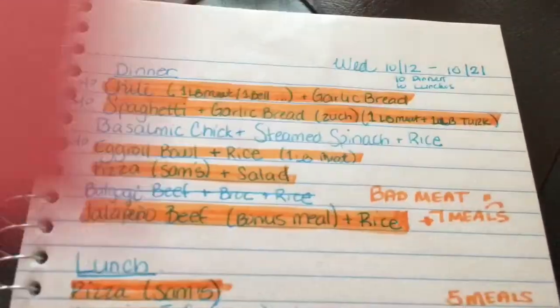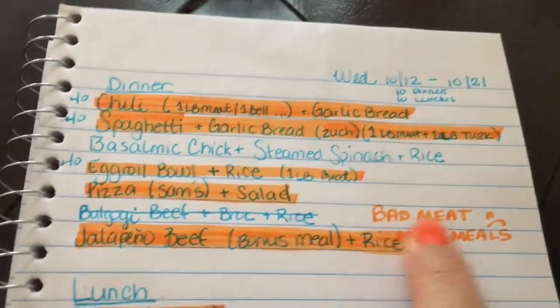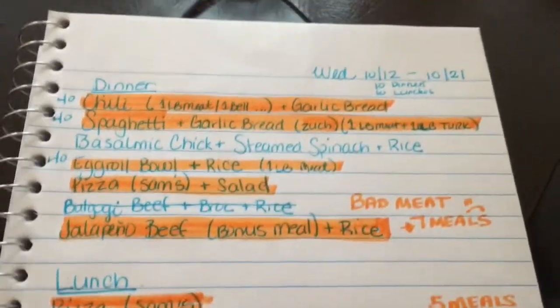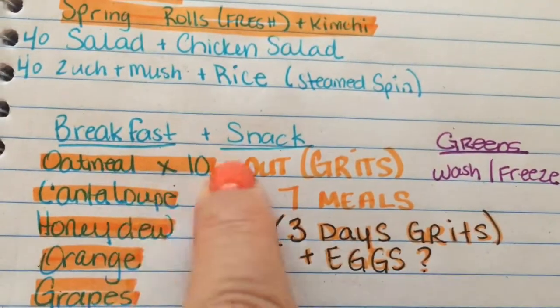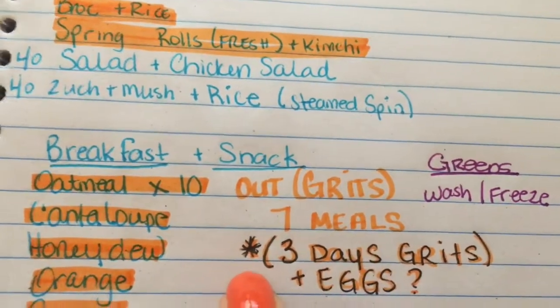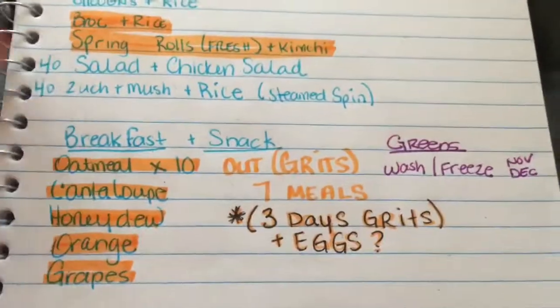So that's my system for that. And again, highlighting everything that's already done, notes about my meat and how many meals we've already done. And also writing down, hey, oatmeal, we're out. In parentheses, we're moving on to the grits now, and then what we're going to be doing instead. So just a quick review of my system.